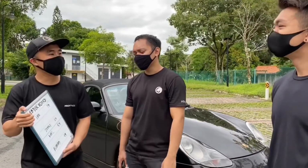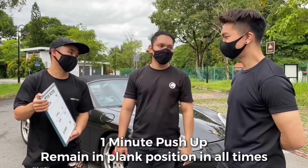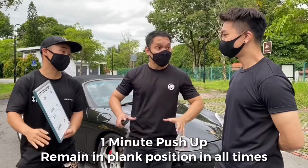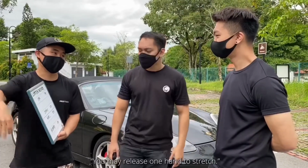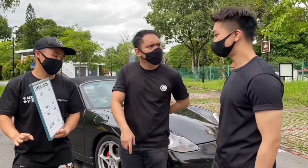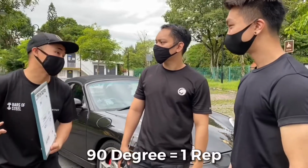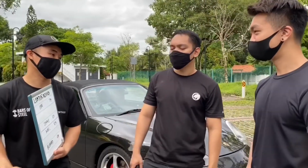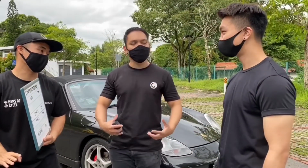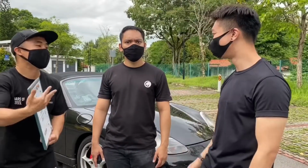Okay, so the rules are very simple. One minute of push-ups, and you have to remain in the plank position throughout the minute. You can release one hand to stretch a bit, it's fine, just as maintenance. The second rule is as long as you go down to 90 degrees, that is one rep. So that will be me adjudicating. How do you measure? I'm not using anything, I can see it. Okay, push-up challenge!